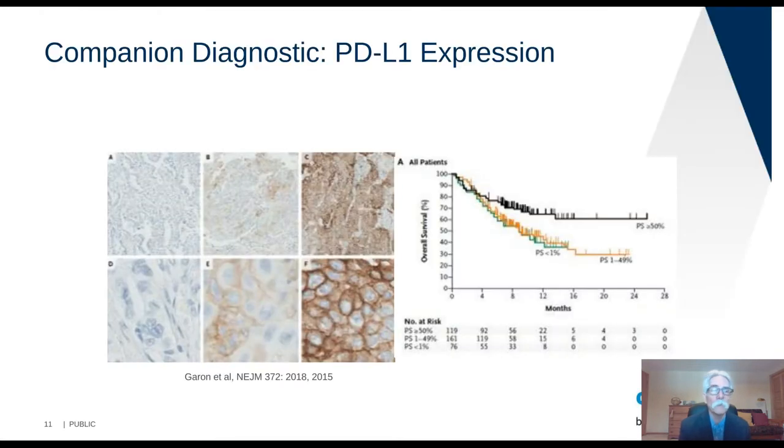So we have examples of companion diagnostics in this space. The first example is PD-L1 expression determined by immunohistochemistry. This is figures from a publication looking at patient response and stratification using a PD-L1 assay linked with the therapeutic Keytruda, with a 50% cutoff here, where 50% or greater of the tumor cells express PD-L1.